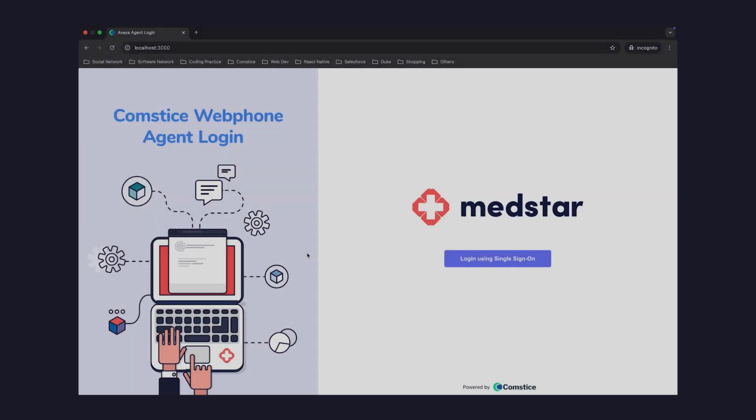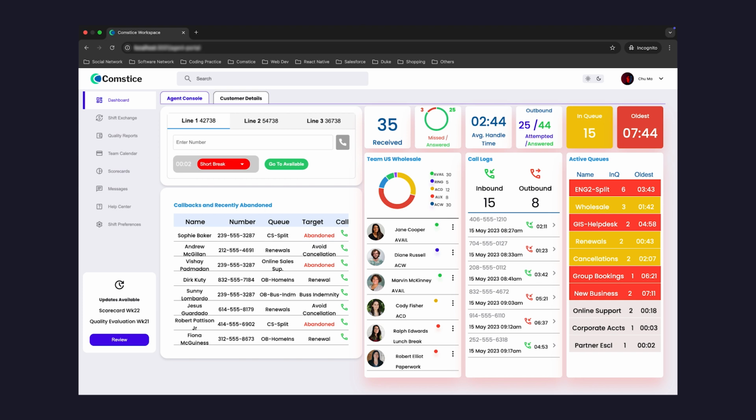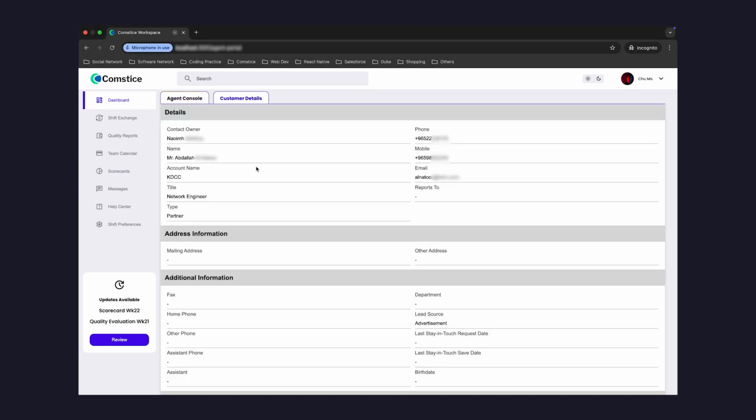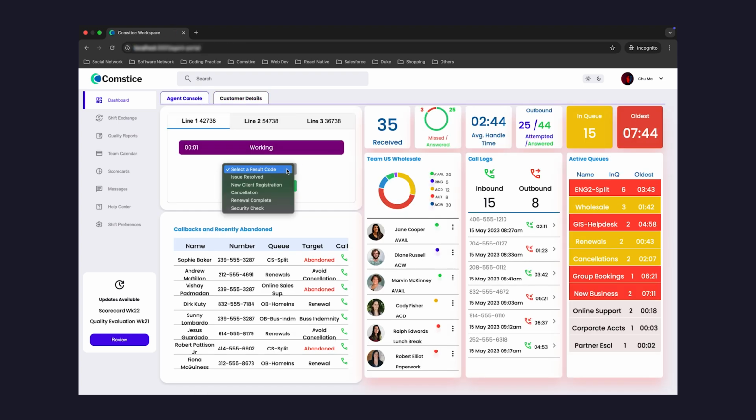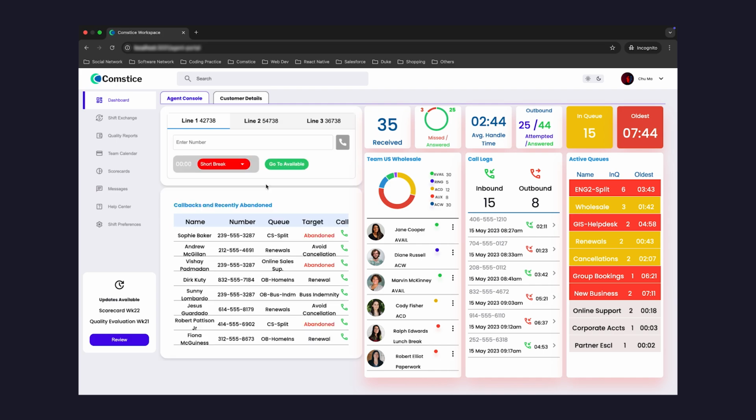Next generation customer service agent experience will be an agent portal that is integrated with CRM database for screen pops, tasks, and other features. You will have full access and control of your CRM database and run it on premises on your OpenShift Kubernetes infrastructure. Comstice can help you to create your on-premises CRM platform with AI support as well.